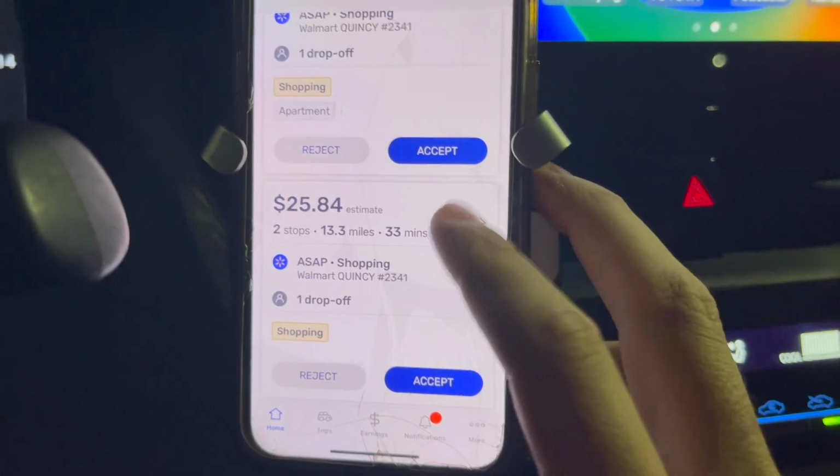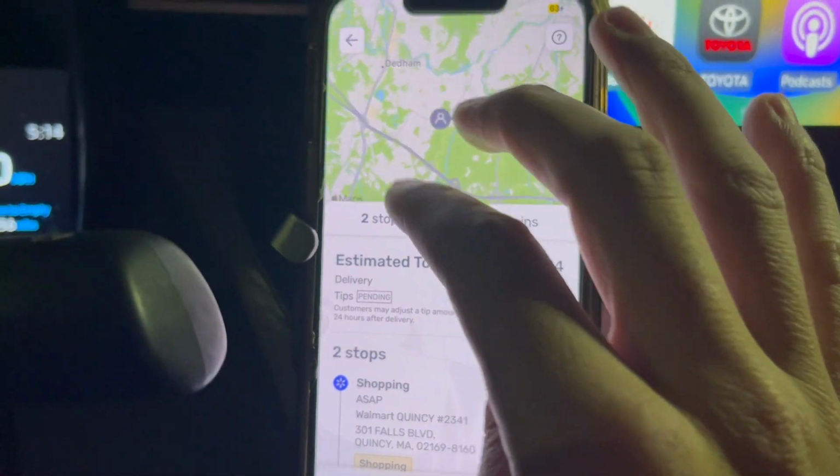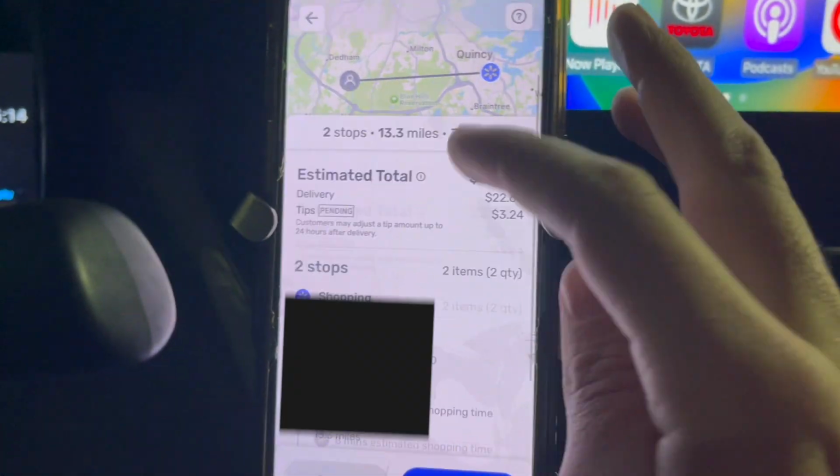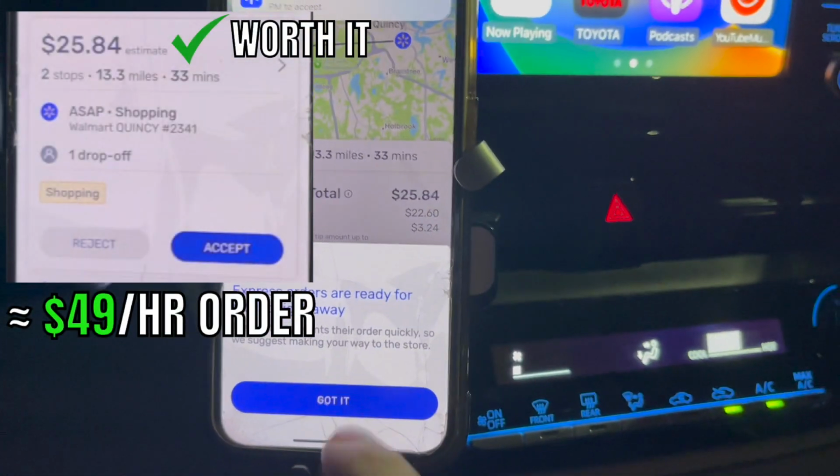So quick, I just found the best one so far. 25 bucks, 13 miles. Well, I don't want to go in that, but we're just gonna do it. 2 items. Let's do that one. Let's do it. Let's see if I got it. Yeah, and we got it.